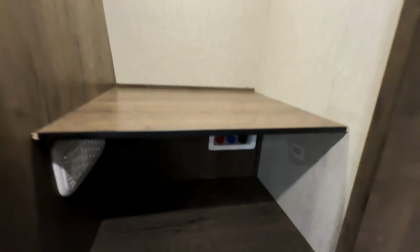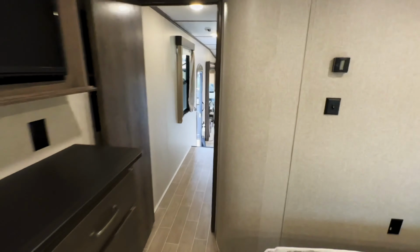Towards the front cap, look at the closet space. We're not done. We got more closet space. Bam! Motion sensing light. Look at the room, and guess what? You can live in this thing! Oh my goodness, I cracked myself up.